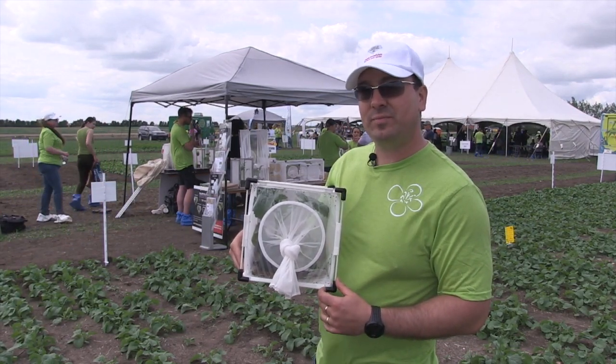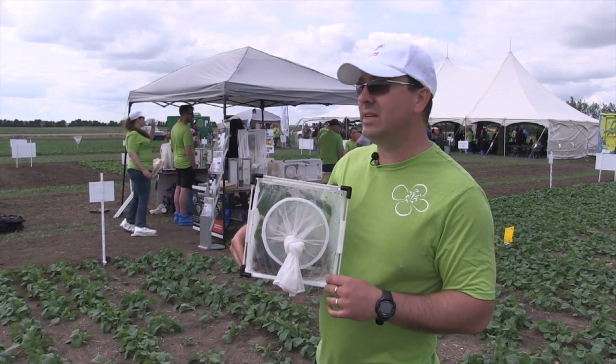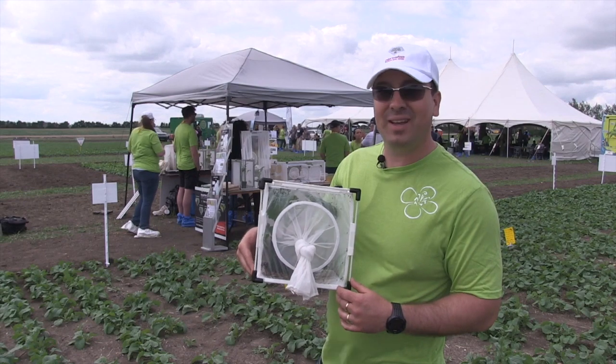Yeah. And how would you scout for this? Is this a sweep type or? No, they're right in the ground. So you get a net full of dirt if you try to sweep. If you tried to do that, all right.